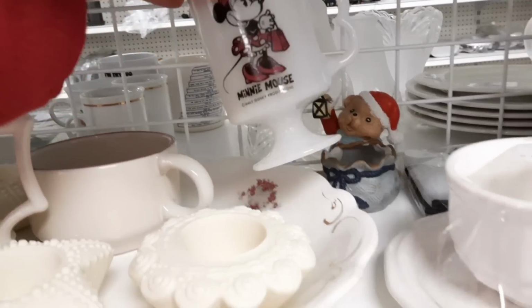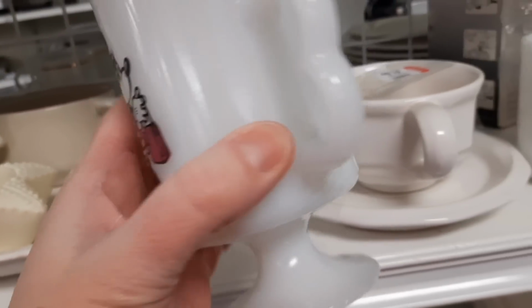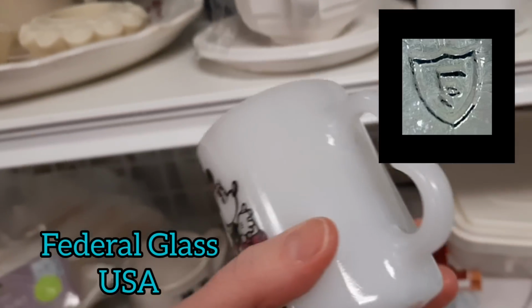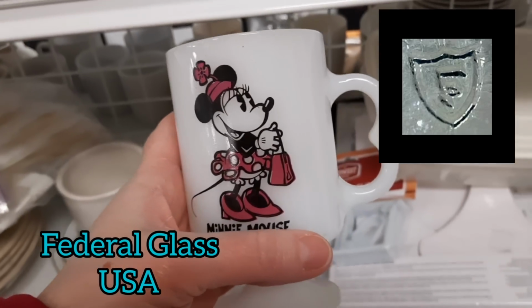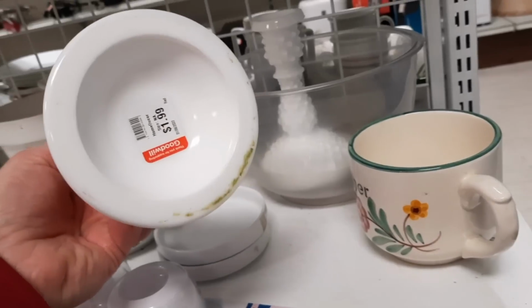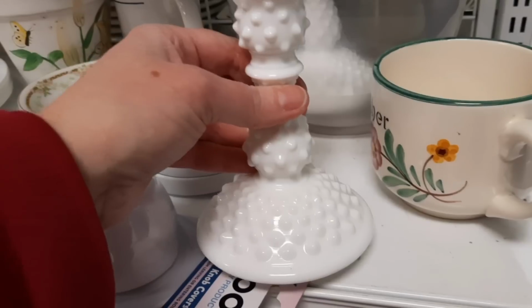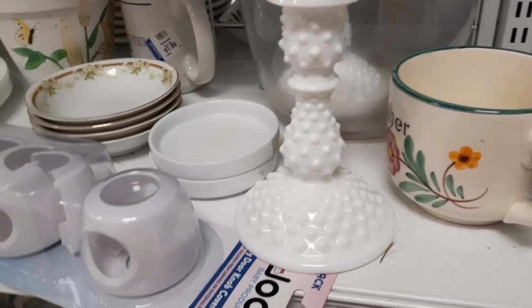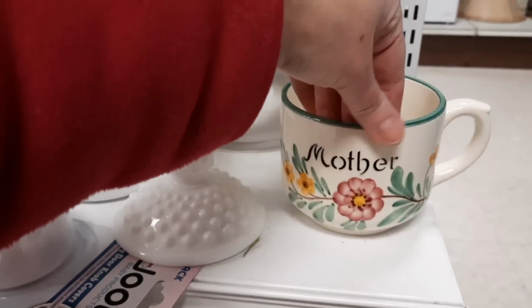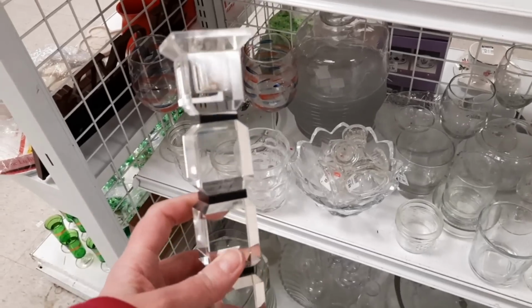And then I spotted Minnie Mouse here, and it does have a USA, and it has an F inside a shield, which I believe is Federal glass, even though the F on the bottom of this mug is backwards. So I'm assuming it's Federal glass. Then there were some white milk glass hobnail candle holders. They were in really great shape. And this mother mug, it had an A on the bottom.